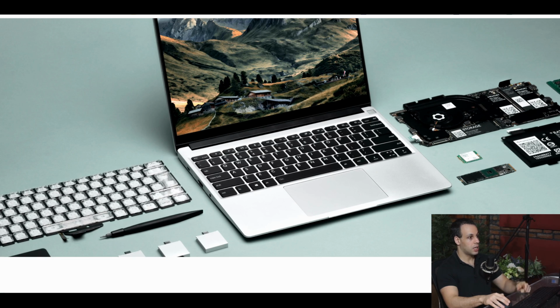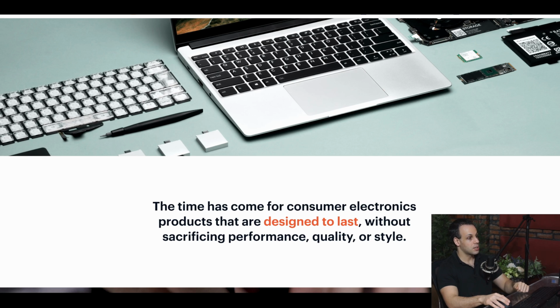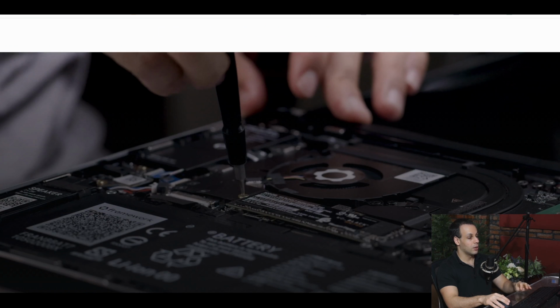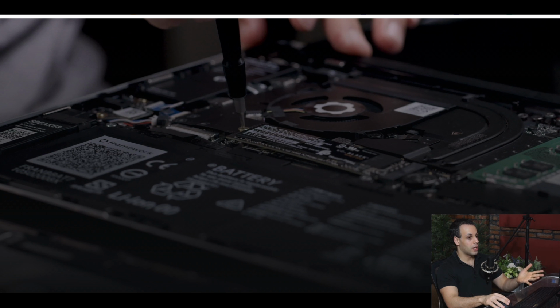So the picture that you have over here, it has a screwdriver, it has the keyboard ripped out of the machine, it has all the parts ripped out of the machine. They're letting you know that they want you to be able to work on this device. It says the time has come for consumer electronic products that are designed to last without sacrificing performance, quality, or style. And the next picture you have is someone using a screwdriver to take a drive out of the machine.